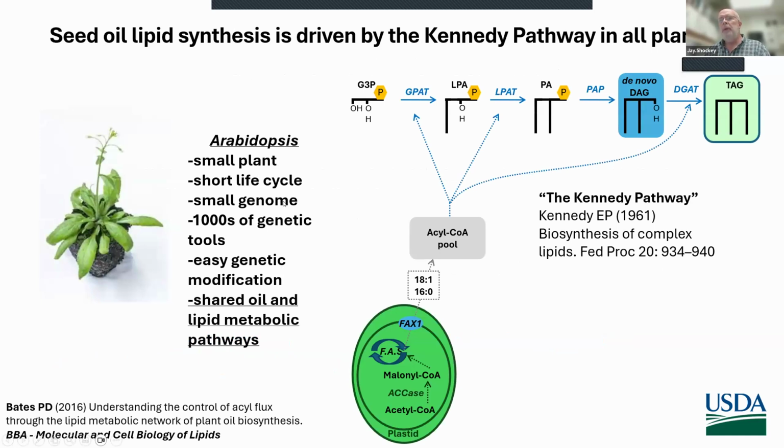It has a much smaller genome. There are thousands of genetic tools available to try to manipulate the genetics of Arabidopsis. And probably most importantly, I guess, is that it shares a lot of the same oil and lipid metabolism pathways with cotton and most other oilseed crops. The first little sampling of what the biochemical pathway for oil synthesis looks like is shown on the right of this slide. It's called the Kennedy pathway, which constitutes the 3 acyltransferase steps that attach each of the 3 fatty acids I showed in the structure slide earlier to the starting material called G3P.